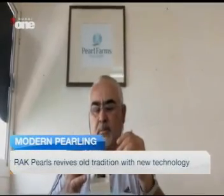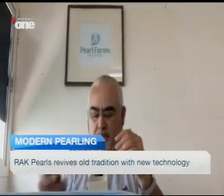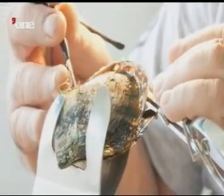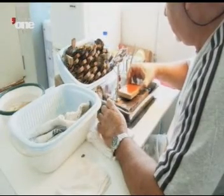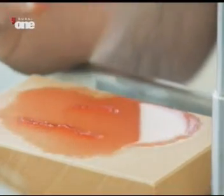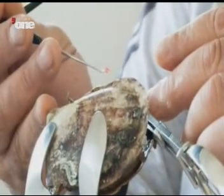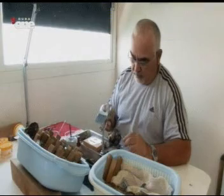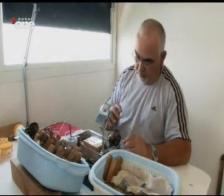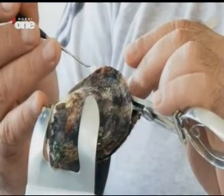Now Rak Pearls has adopted that Japanese technology of inserting tiny beads of mother of pearl into the oysters. The mollusks then naturally coat the beads with layers of the hard iridescent material that lines its inner shell. The oyster is then placed back in the water, and over several months the build-up of layers eventually creates what is known as a cultured pearl.